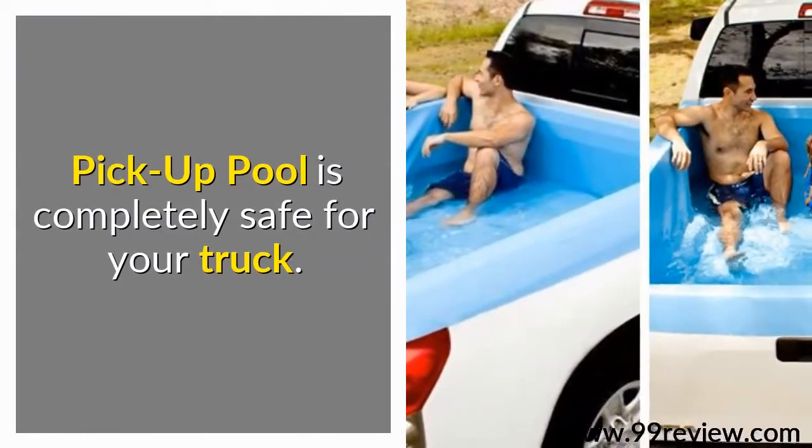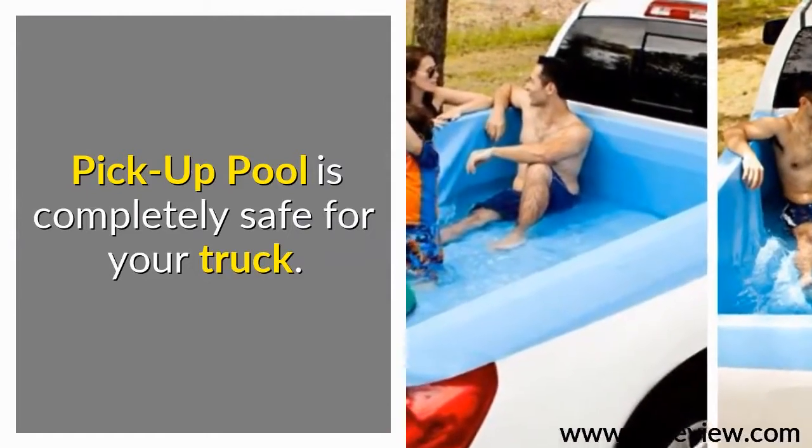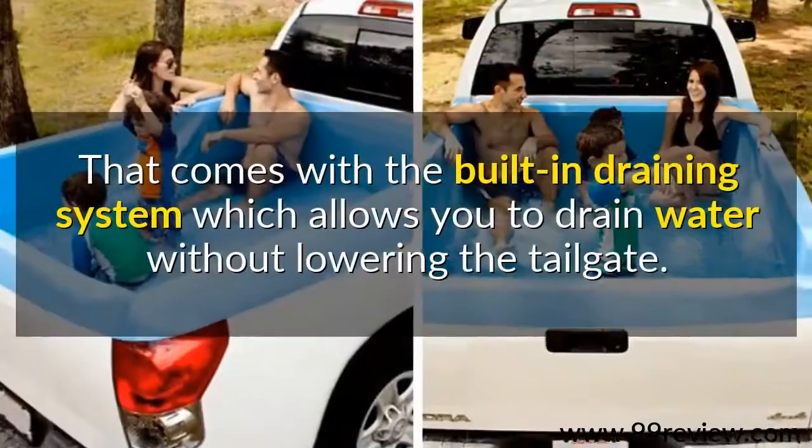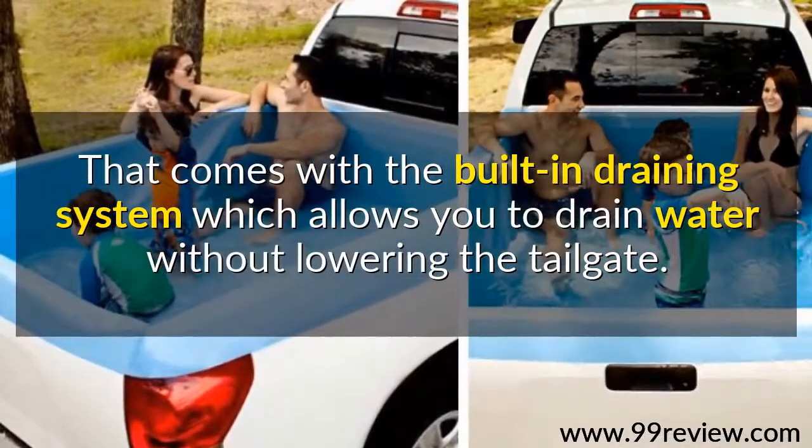Pickup pool is completely safe for your truck. It folds over the edge so it won't ruin the paint. It comes with a built-in draining system which allows you to drain water without lowering the tailgate.